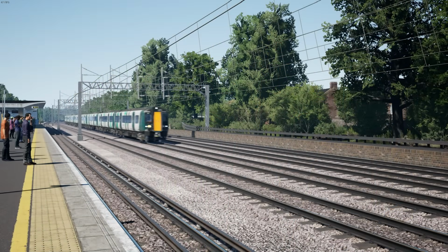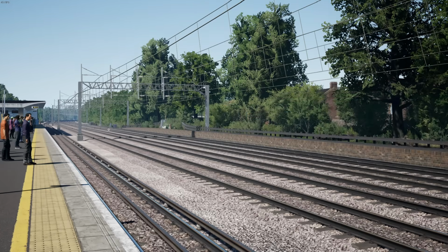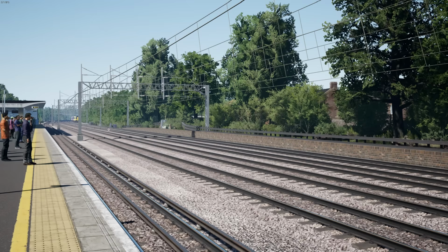Thinking back to the 350s in TSW, they now appear to be running mostly in 8 and 12 car formations after the updates to the default route and timetable, but that issue with the short form services should have been fixed before the add-on's release.